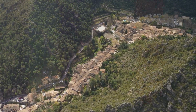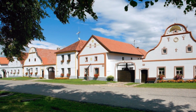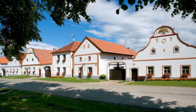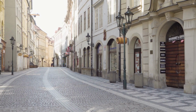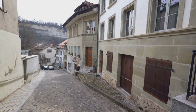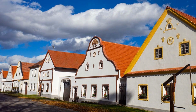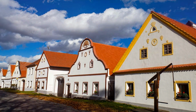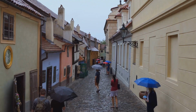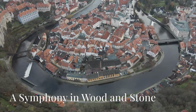Fate, however, had one more twist in store for Holašovice. In the mid-19th century, a devastating plague swept through the region. The Black Death nearly wiped out Holašovice. The village, once bustling with life, fell silent. But the human spirit, much like the village of Holašovice itself, possesses an indomitable will to survive. Slowly but surely, life returned to the deserted streets.